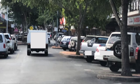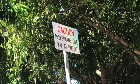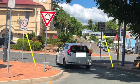So we can see here the angle parking on Mary Street. A driver must be aware as they go down that street of those reversing vehicles. As we go along there, we also see there is a caution: pedestrians give way to traffic, to communicate to the pedestrians as to the system that the road is operating by. This is coming to the end of Mary Street. We can see that we have a 20 zone, but as you come out of the 20 zone, you are in a 40 area.